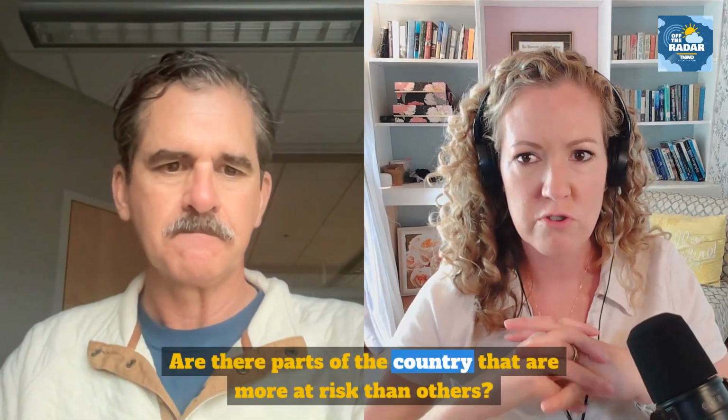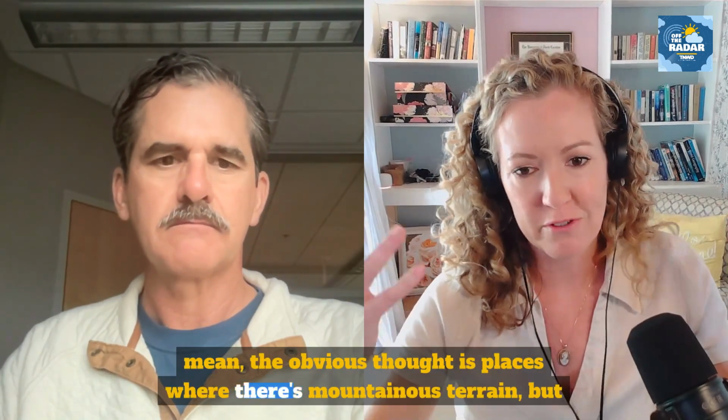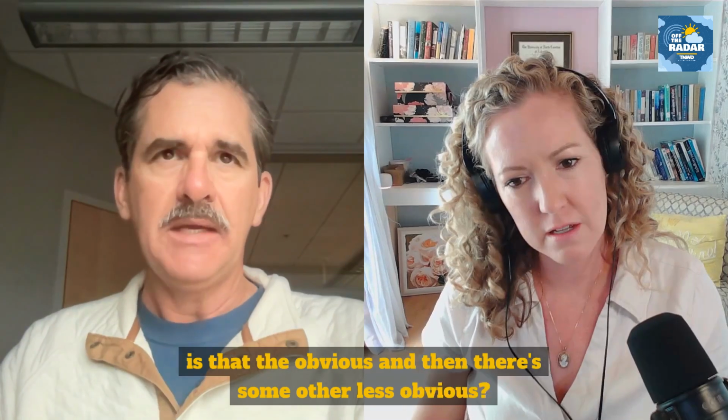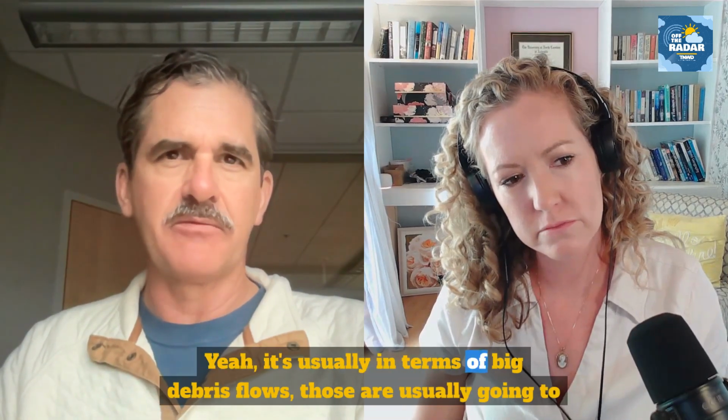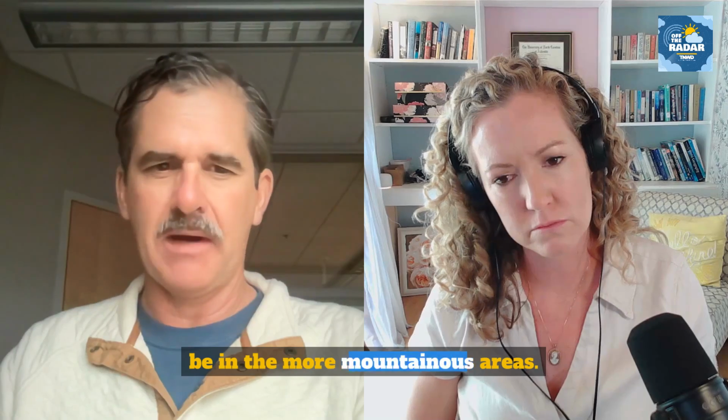Are there parts of the country that are more at risk than others? I mean, the obvious thought is places with mountainous terrain, but is that the obvious answer? And are there some other less obvious ones? Yeah, in terms of big debris flows, those are usually going to be in the more mountainous areas.